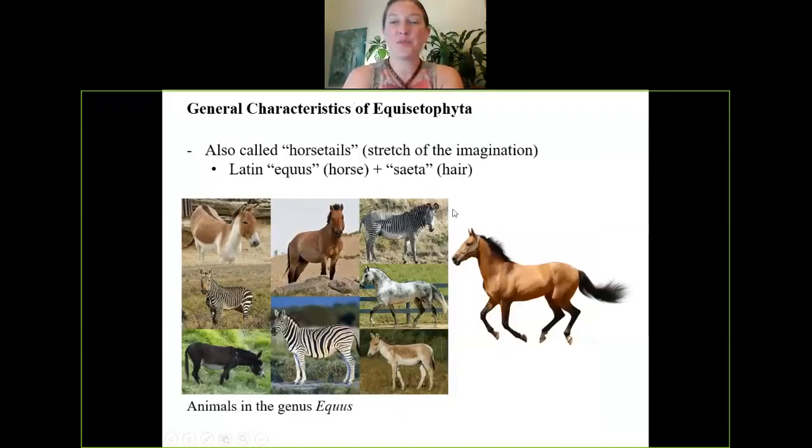And the reason they're commonly called horsetails is because equus comes from the word horse, and seta comes from hair. So here in the animal kingdom, there's a genus called Equus. And look at all of the animals that are in that genus, right? Horse-like things. But Equisetophyta is like horse hair. Whoever named the horsetails thought that the plant resembled a horse's tail, right? And so they named it Equisetophyta.